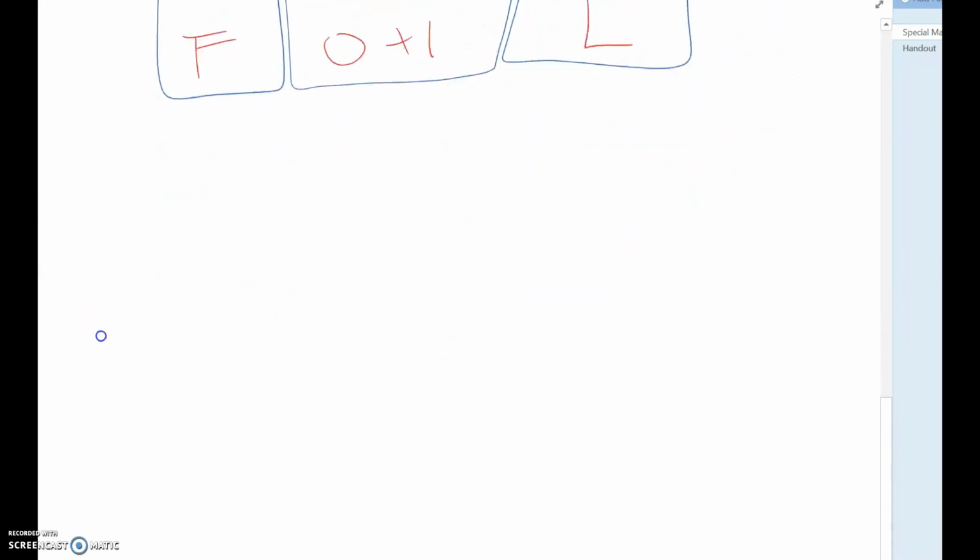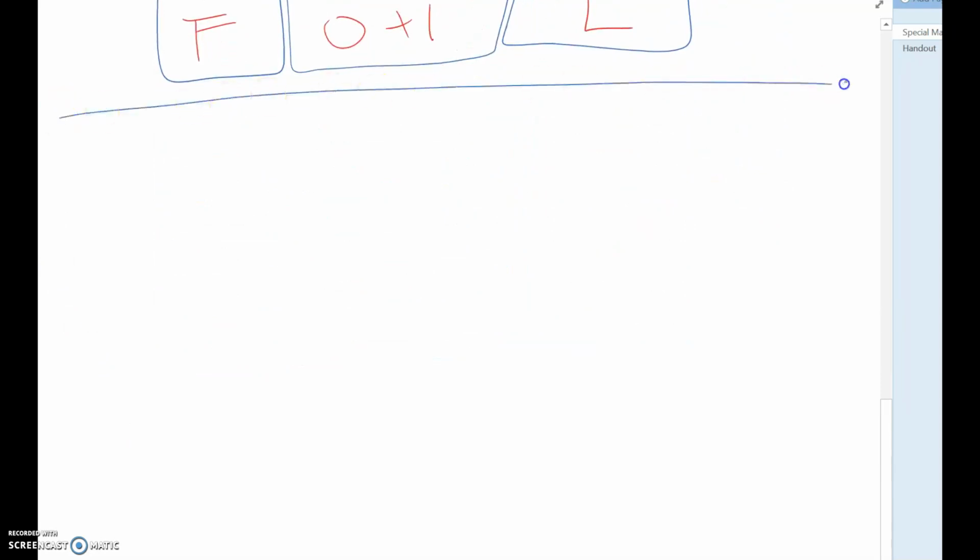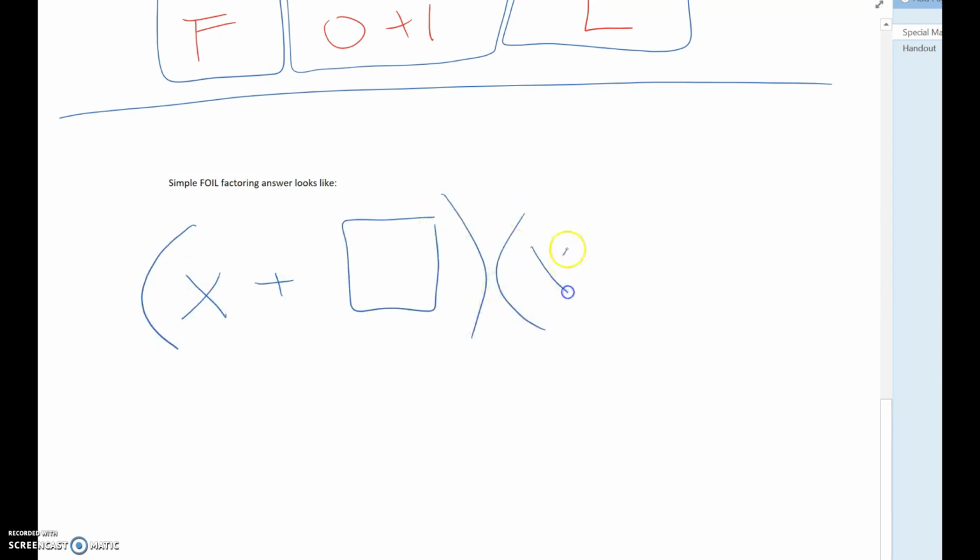So we've already learned GCF factoring. We're going to learn lots of different types of factoring. There'll be a factoring checklist. It's going to be fantastic. So when we do simple FOIL factoring, I'm going to put up a different version of these notes tomorrow. The answer looks like this. When we did GCF factoring, the answers look different, and we're going to learn how to put all the different kinds of factoring together with our factoring checklist. But a simple FOIL factoring answer always looks like that, okay? It's got plain x's. If it doesn't have plain x's, it isn't simple. It's a different kind, and we'll learn that later.